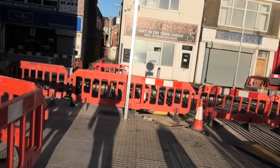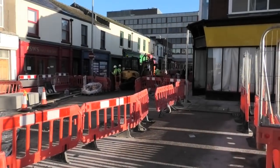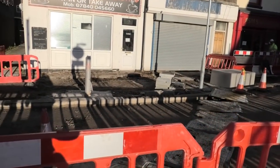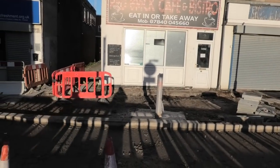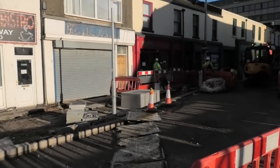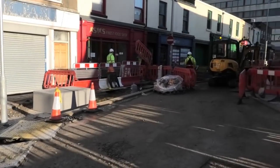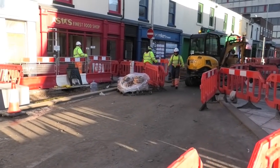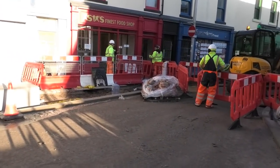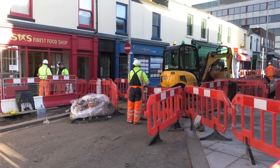And on this lovely Sunday, it really is nice. We can see now contractors at work. And the front of these premises here, all been taken up, waiting for their new pavement area. There's the Asian finest food shop there. Now that's going to receive lovely pavement area right outside, like all the other premises have and will do along this street.